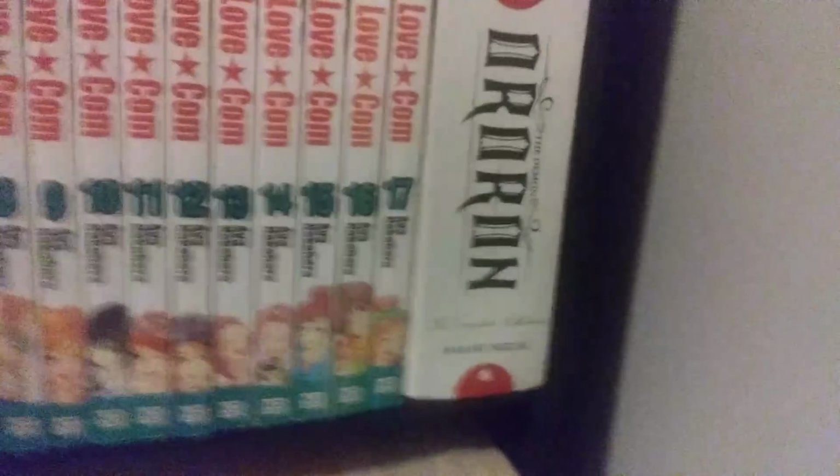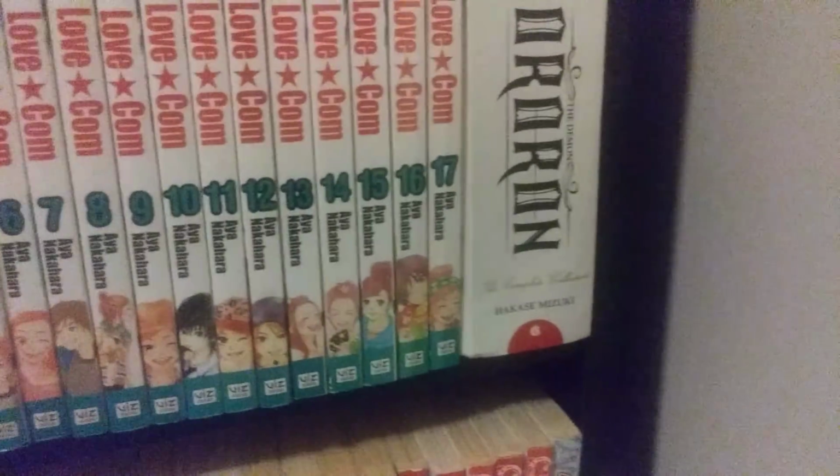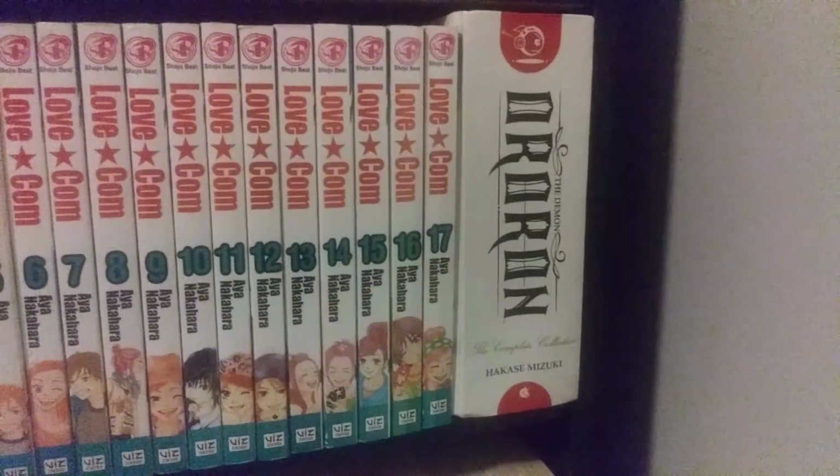So yeah, I could not get into this series. I really wanted to, because I've seen it around for a while, and I'm really big into demon stories, but it was just really slow moving, and I just can't get into it, but I will reread it at some point.